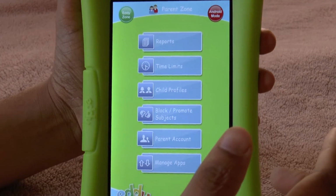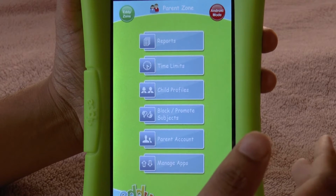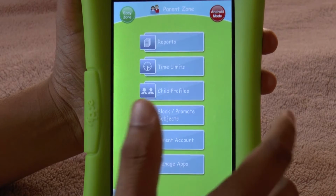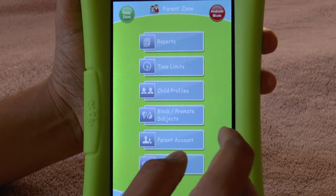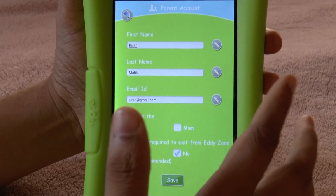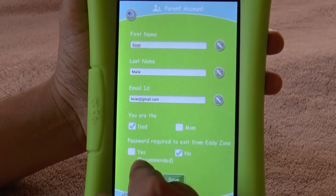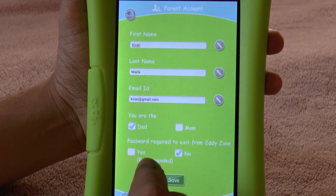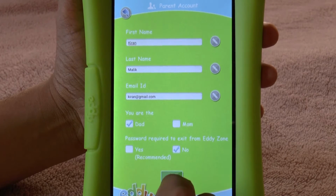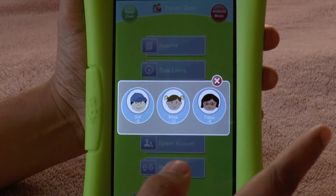If your kid is, say, very interested in language, you can go ahead and increase the time of usage for languages, or say for mathematics. And the parent account, this is where you set up your own account. Ideally you would be choosing your password, so kids don't get to use the parent account and make the changes themselves.